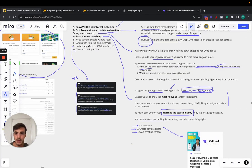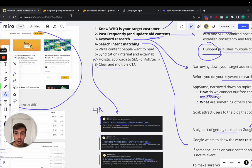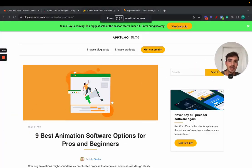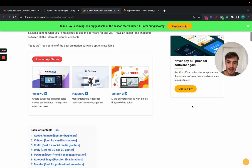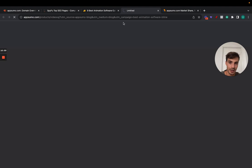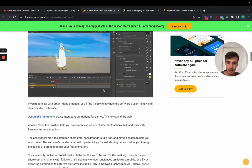Super, super important. And number 8, finally, what I mentioned before, is having clear and multiple calls to action. For example, if you go on AppSumo's blog right here, you can see a whole bunch of calls to action, right? First of all, this one right here, that's 1. That's 2 for their email list. That's 3 for their marketplace, for their listings. In the middle, there's a bunch more listings here. Again, these link to all their listings, the marketplace, their products, the things that they're trying to sell you with the blog. Keep on scrolling down.